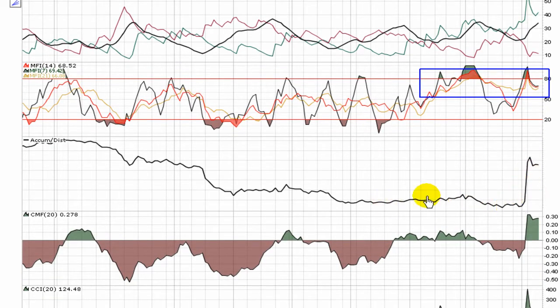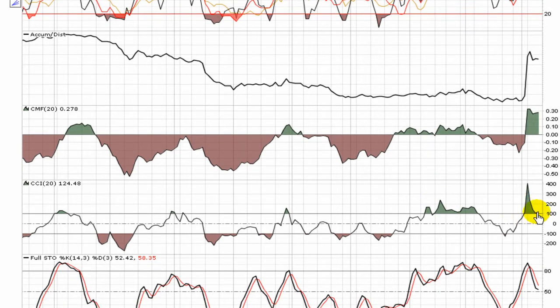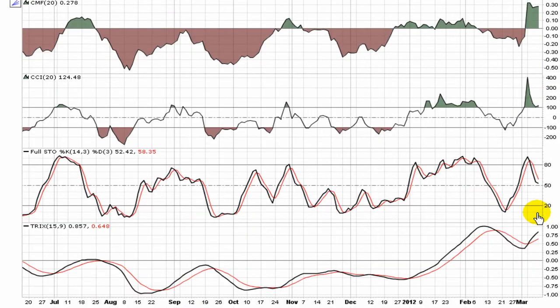Accumulation distribution broke through this baseline channel that had been holding for several months. Money flow is in the green, buying pressure is overcoming selling pressure. Traders that use the CCI would have seen this break of 100 as the buy point. Because it didn't break back down through 100, it's holding over top of it. It officially never gave a sell signal. Full stochastic, sharp rise in momentum. Of course, it's pulled back. But again, what we always look for, holding around 50, maintaining a bullish look to the indicator.